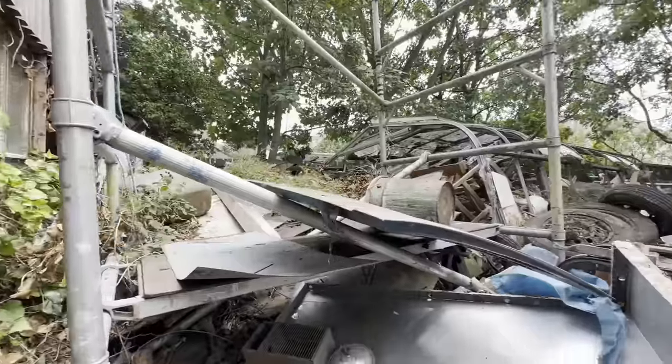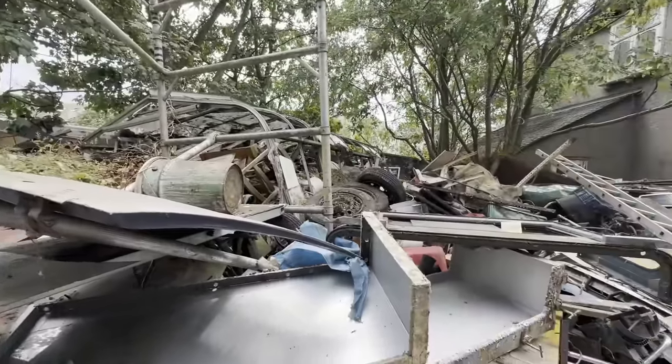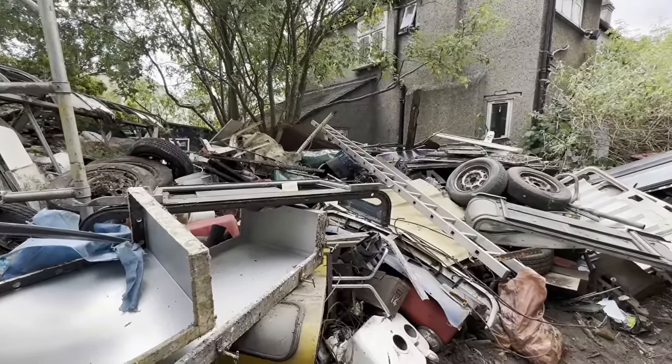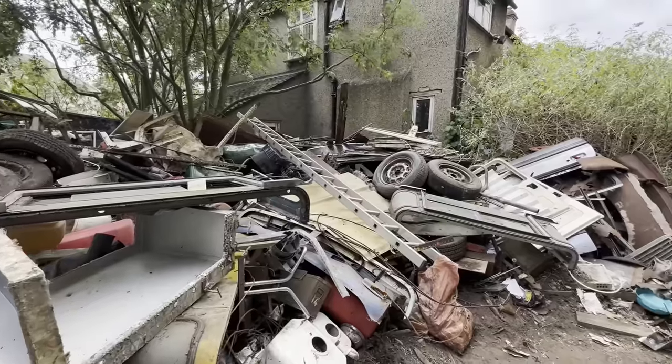So within a week, he came down. We met down here, and we spent the best part of the day just clearing out all the stuff that had gathered in the garage over possibly 20, 30, 40 years. Just to get access. To begin the extraction. Yes.